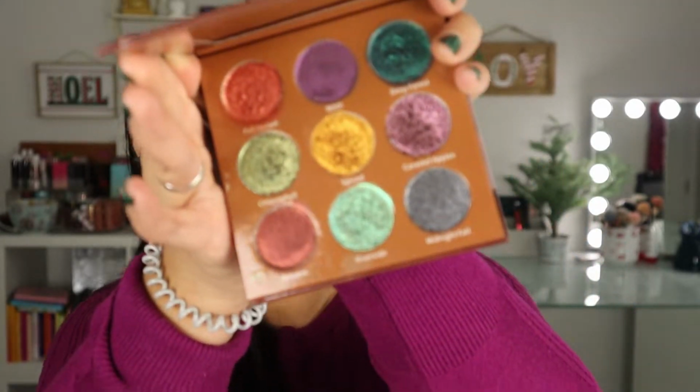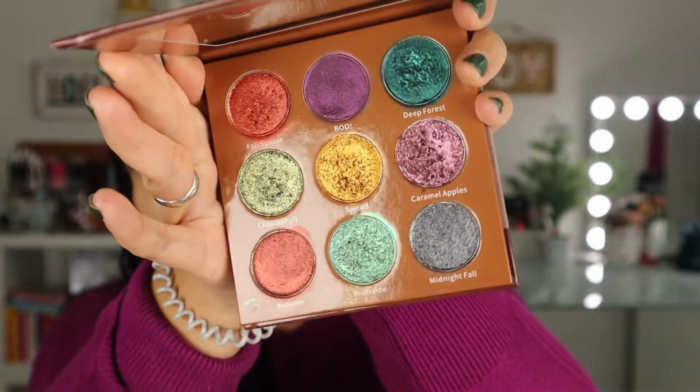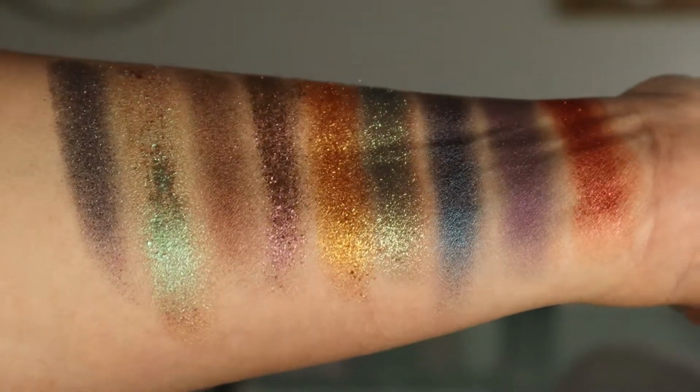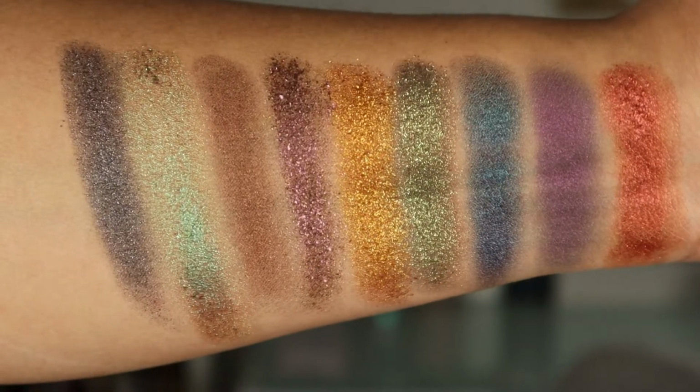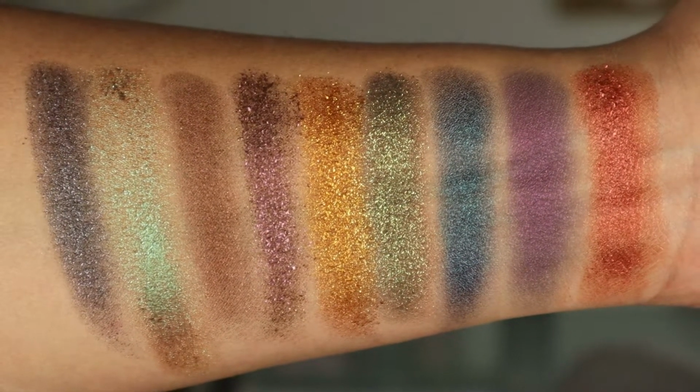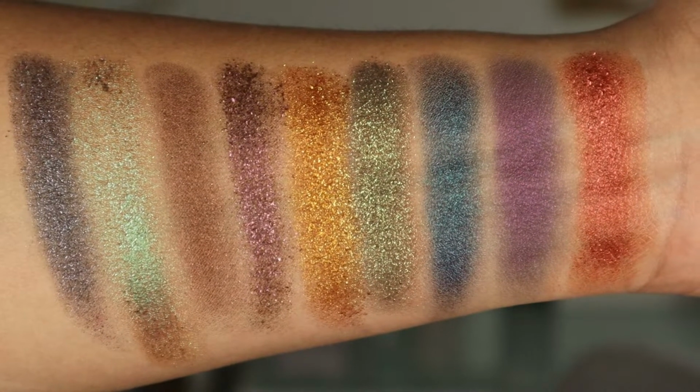So I did get the new Dawn of Fall palette from Itsbel Cosmetics. This is their newest palette that they've come out with, and it's obviously inspired by the fall season. And so this is full of stunning metallics. Look at that. I have the swatches pop up on the screen, but so beautiful. Some of them are dual chromes. Some of them are just really high shine metallics. There's various formulas in here, but I think this looks gorgeous. I love the colors in here.